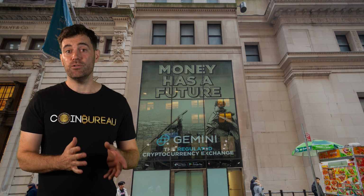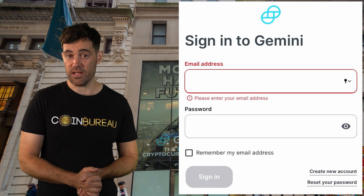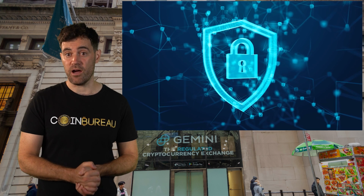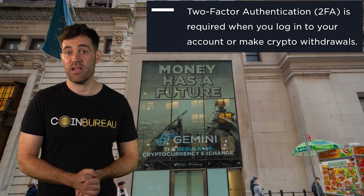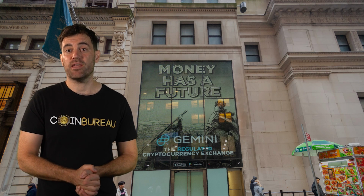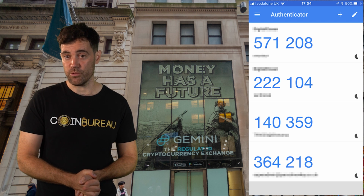Now, even though the security at Gemini appears to be solid, this means nothing if your own Gemini account is insecure. Thankfully, Gemini has a host of features that give users the ability to better secure their own individual accounts. For example, they're protected by two-factor authentication, and that's required to log into your account and to make crypto withdrawals. That's when you download an authentication app like Google Authenticator, scan the QR code displayed on your Gemini account, and the app generates a 6-digit code to authorize Gemini account logins and crypto withdrawals.